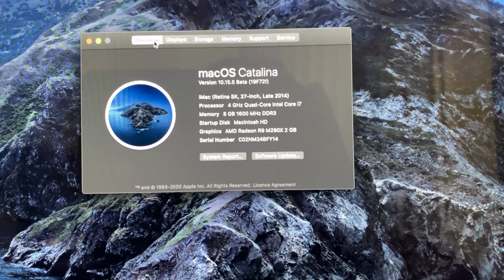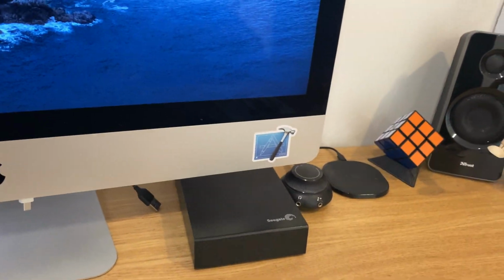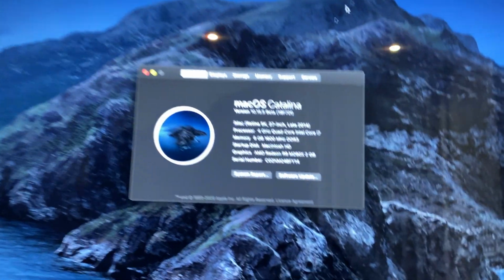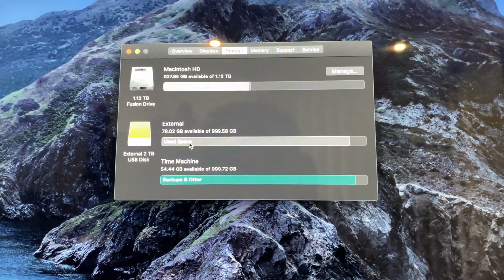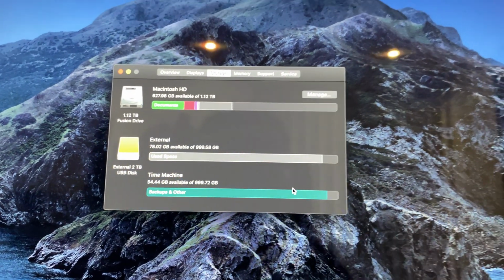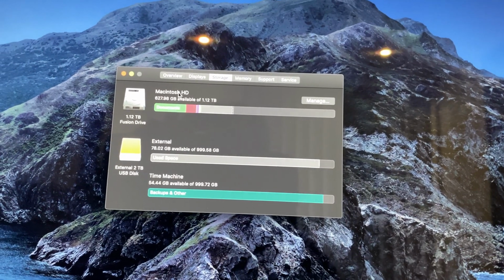So yes, we're going to be upgrading that memory, and as I said, I'm also going to upgrade this hard drive here. This is a 2 terabyte hard drive that I use, and basically half of it is split. Actually, I can show you here. I've got storage. Half of it is split between this Time Machine and the external drive. The external drive is where I put all my videos, final videos, and all my recordings. And then the backup is just a backup for this drive here.